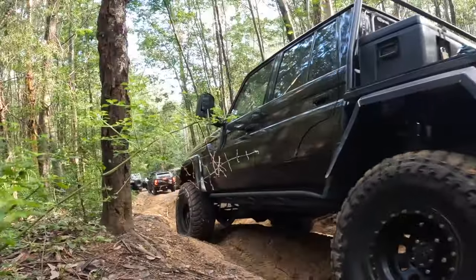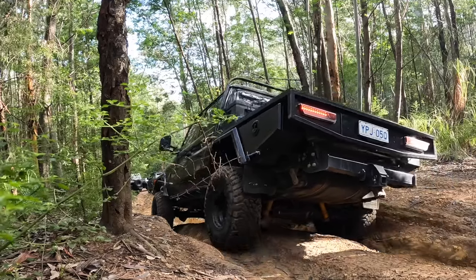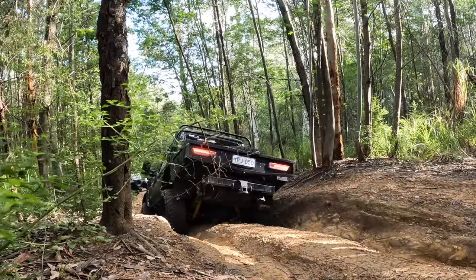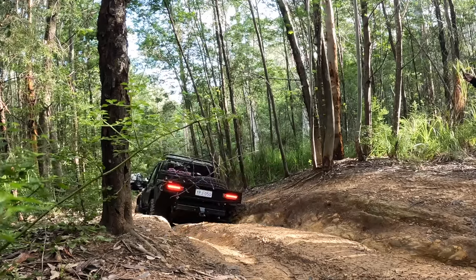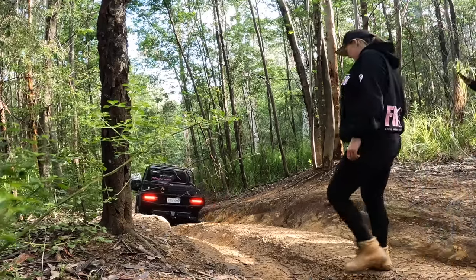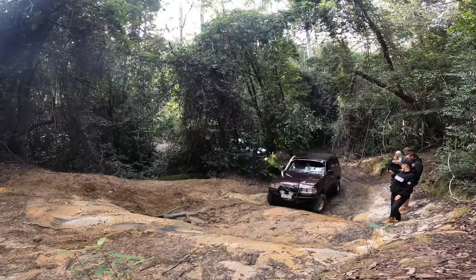So we're just out here doing the first little bit of Creek Road, warm everyone up because it's so close to camp. And then we'll go head over and do Greens Break. Just do it.